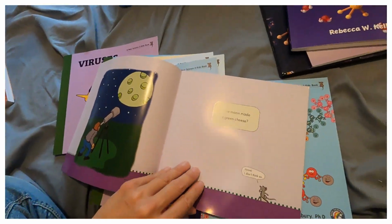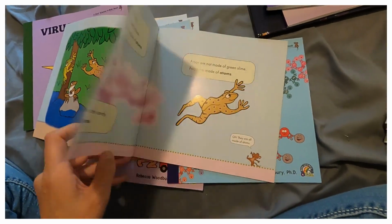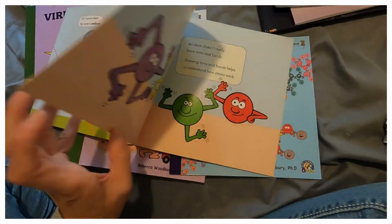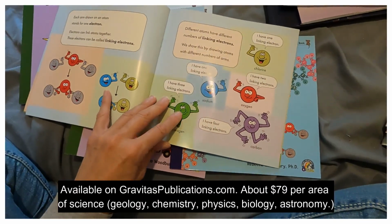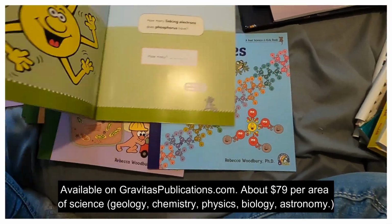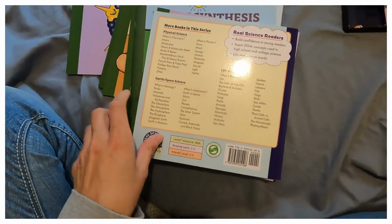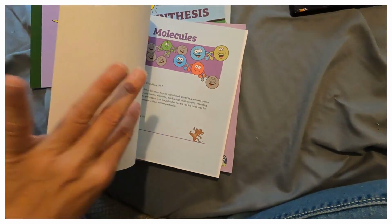Is the moon made of green cheese? You can start using these even in kindergarten, because they're pretty interesting. Atoms, everything is made of atoms. Hydrogen, nitrogen, sodium atom. And when they link, they are called linking electrons or something like that. Okay, so molecules. They do have kind of an order to them as well.